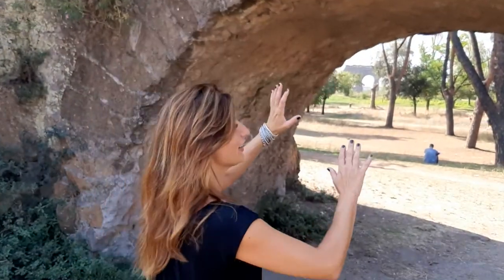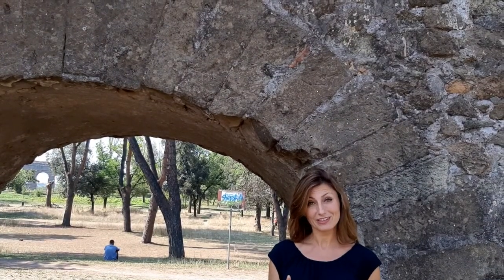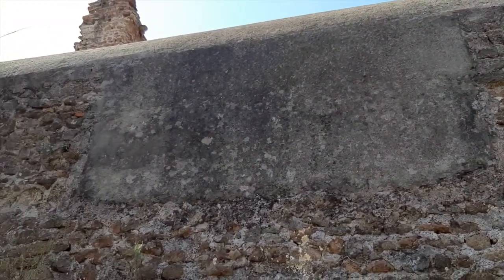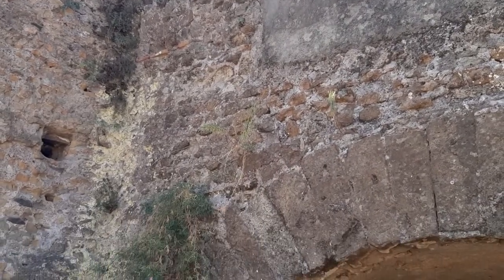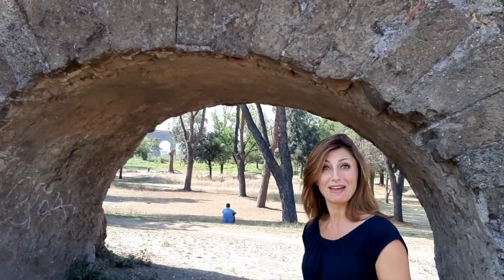This is one of the arches of the Acqua Marcia. This aqueduct was built in the year 144 BC, and it is the first aqueduct that led water to the elevated parts of Rome. It supplied the areas of the Roman Forum and the Capitol Hill. So many public buildings, but also many, many private ones.